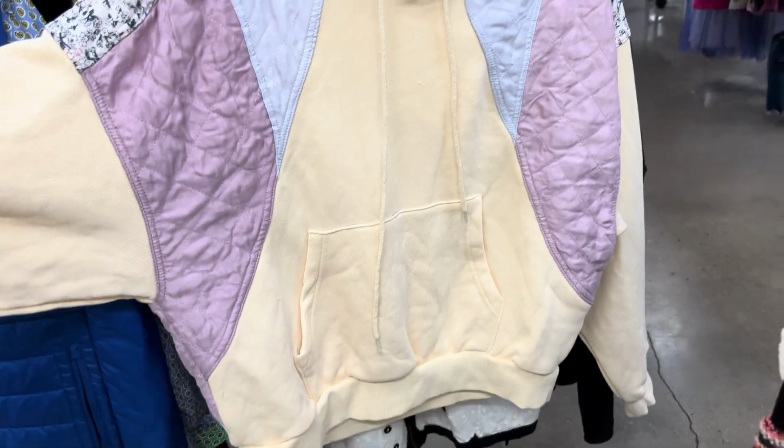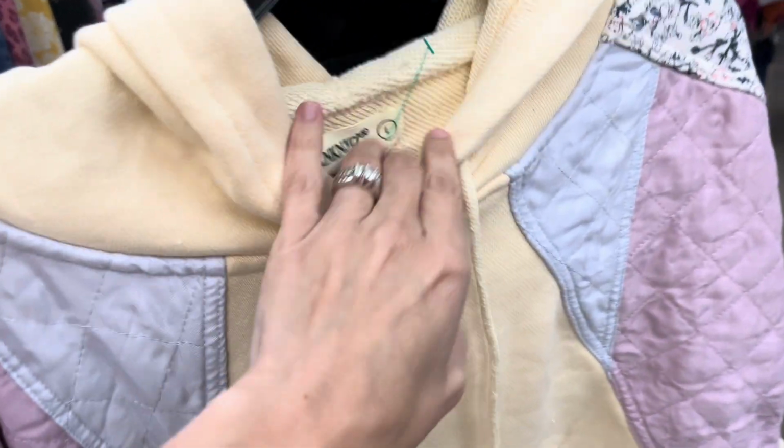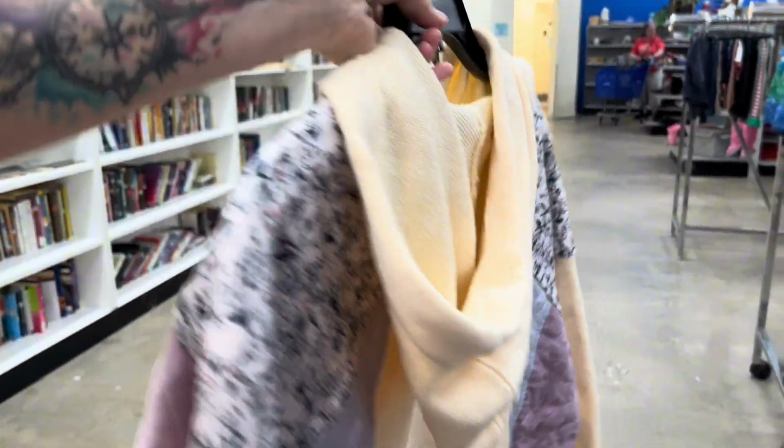Okay, well, personally, I liked this. I like the quilted color block look. It was a size large, and by Blank NYC. I didn't pick it up, though, because the comps were horrible.